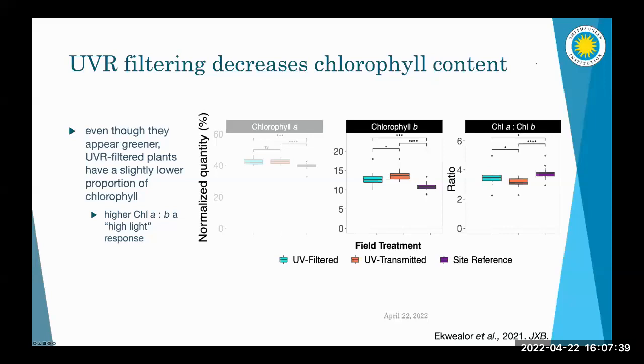And in fact, the chlorophyll A to chlorophyll B ratio is important in understanding the status of the plant. A high chlorophyll A to B ratio is considered a high light response in plants. It's known to be a high light response. So it was kind of weird. You take UV away and the plants respond as if they are getting too much sunlight. It didn't quite add up.